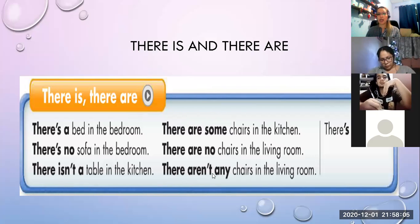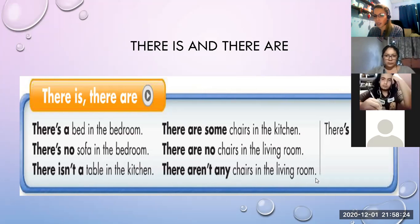Y luego tenemos any o no. Puede usar no o puede usar any en oraciones negativas y está bien. Cualquiera de los dos es correcto. So you can say there are no chairs in the living room o there aren't any chairs in the living room. Puede usar no o puede usar any, cualquiera de los dos.